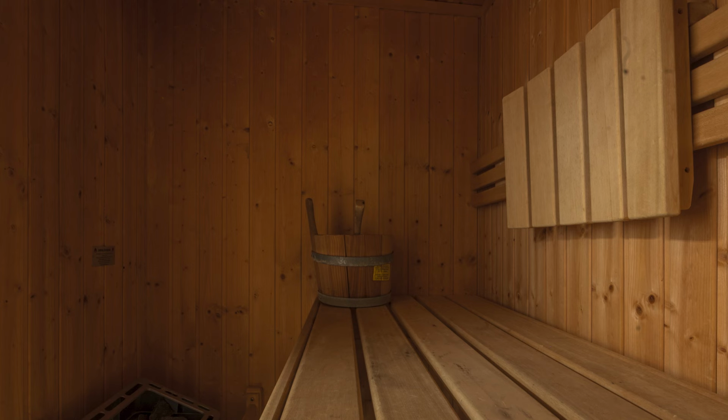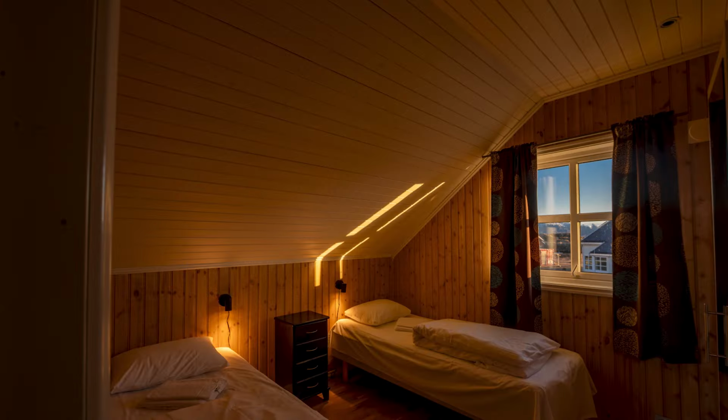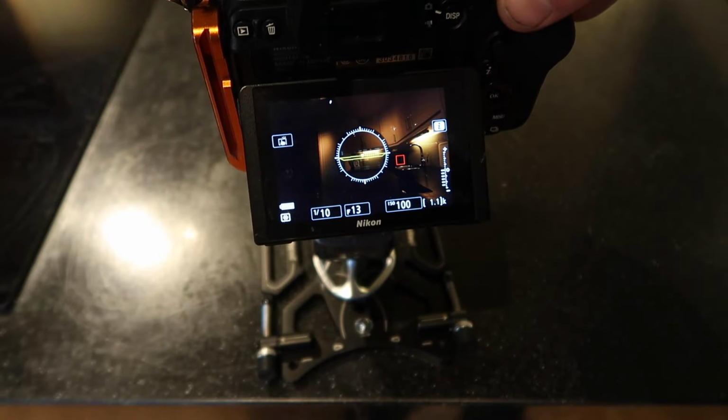Tip number 2, lighting. Lighting is everything in real estate photography. Natural light is your best friend, so make sure you schedule your shoot around golden hour if you can, or balance your lighting with bracketed shots to ensure you don't lose any detail in the shadows or the highlights. Having your Platypod allows you to get the scene exactly the same to get those bracketed shots.